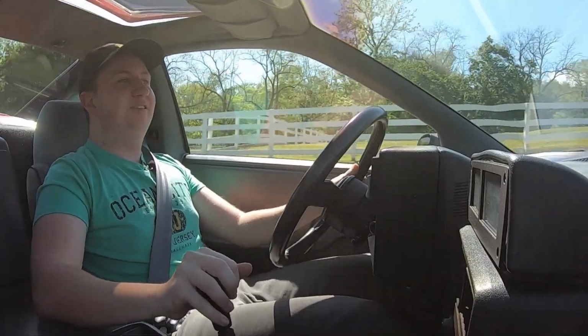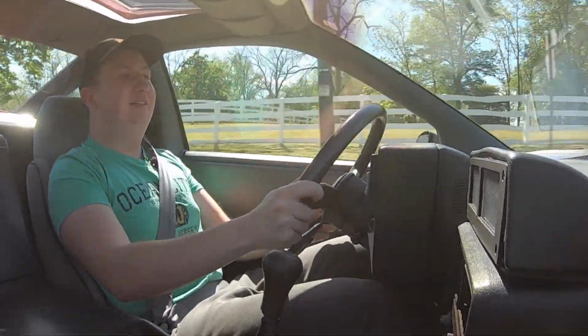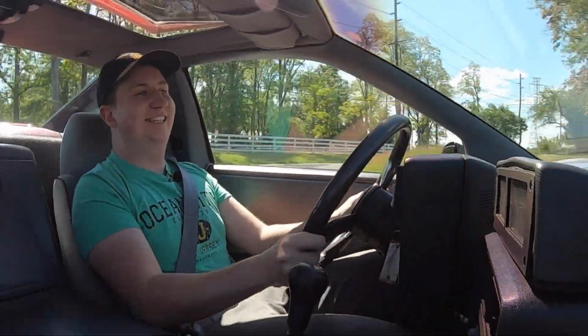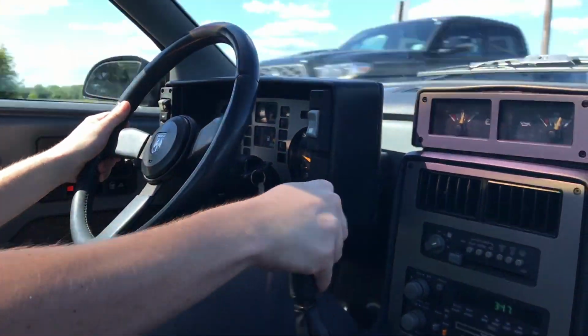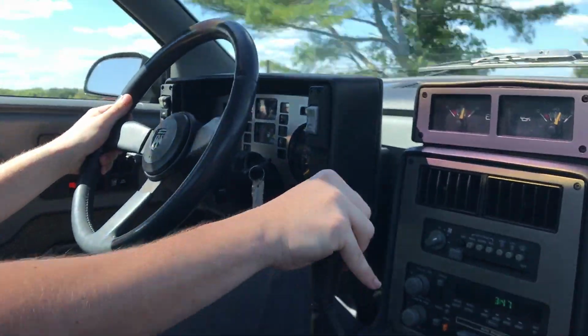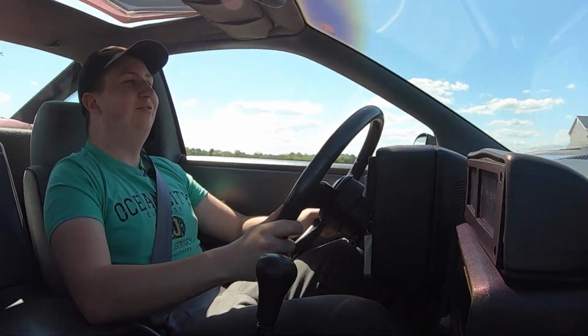Nothing. I could have gone way faster around that. It handles it so well. The balance and everything, it's so good. I love the engine note. I really do. It's so fitting of this car.